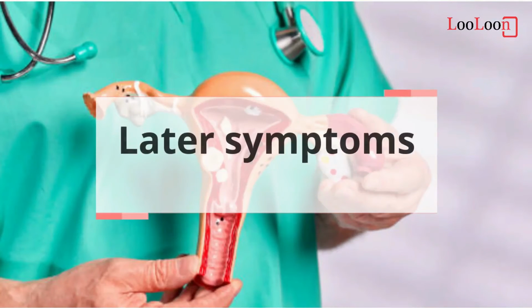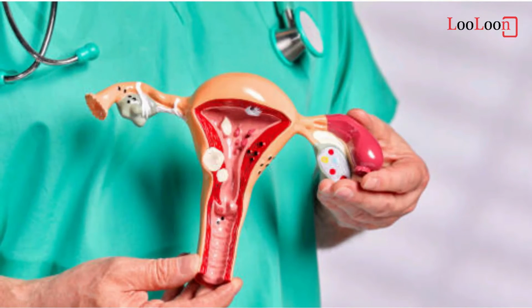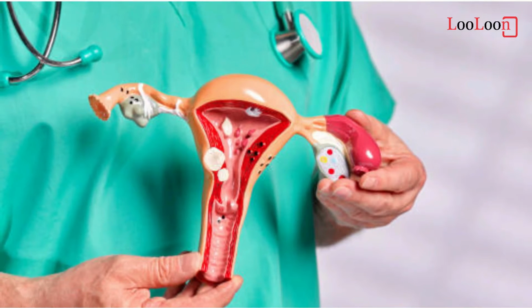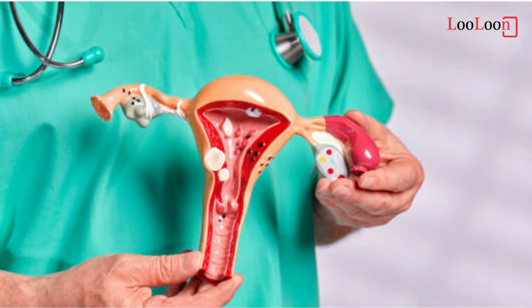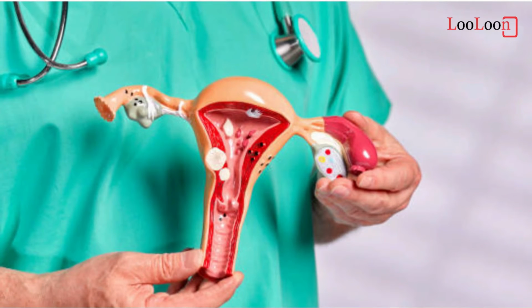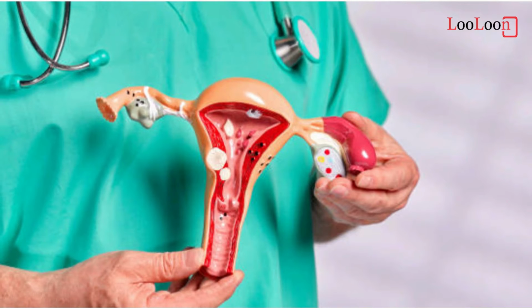Later symptoms. The growing mass may cause pain if ovarian torsion develops. Symptoms can be caused by a mass pressing on the other abdominal pelvic organs or from metastasis. If these symptoms start to occur more often or more severely than usual, especially after no significant history of such symptoms, ovarian cancer is considered.